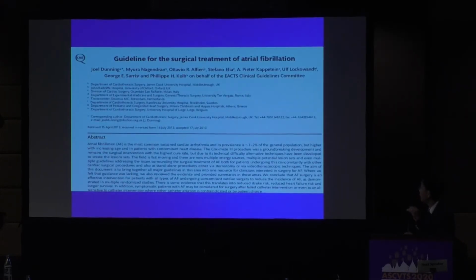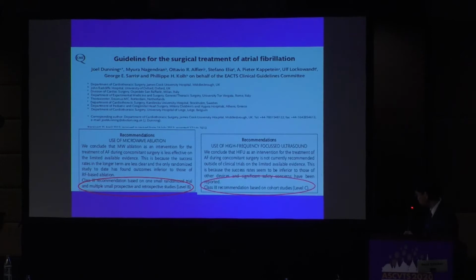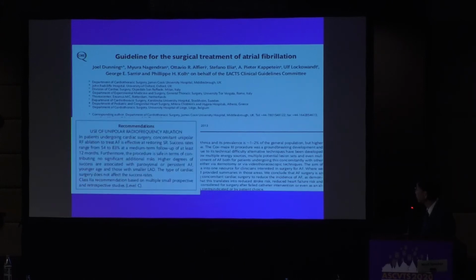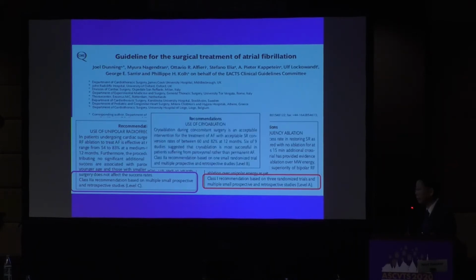This is the guideline for the surgical treatment of AFib published in 2013, mentioning the energy sources. For microwave, it is a class 2B recommendation. For ultrasound, it is also a class 2B recommendation. So that is the reason why both of these energy sources were withdrawn from the market. For unipolar ablation, it is a class 2A recommendation to use. And for bipolar, it is a class 1 recommendation. What about cryoablation? It is also a class 2A recommendation.